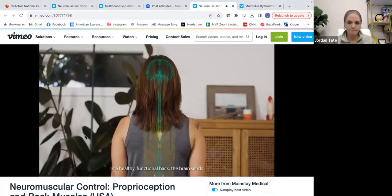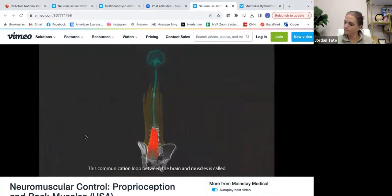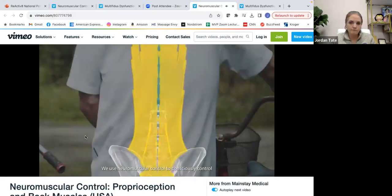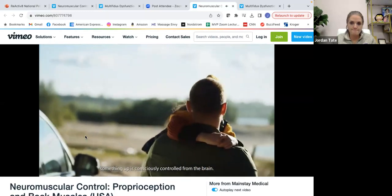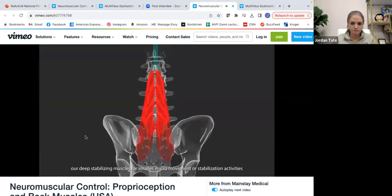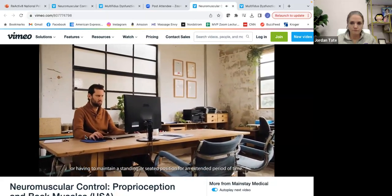In a healthy, functional back, the brain sends motor control signals to the back muscles, while the back muscles return sensory information in order to perform everyday activities. This communication loop between the brain and muscles is called neuromuscular control and consists of muscle recruitment and sensory feedback called proprioception. We use neuromuscular control to consciously control our superficial back muscles when doing things like exercising. Large muscle movement activities, like bending over to pick something up, are consciously controlled from the brain. We also use neuromuscular control to subconsciously control our deep stabilizing muscles for smaller micro movement or stabilization activities, like brushing teeth over the sink, washing dishes, reaching up for something, or having to maintain a standing or seated position for an extended period of time.